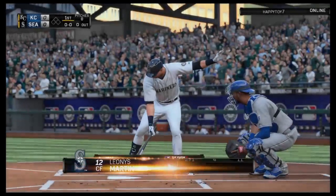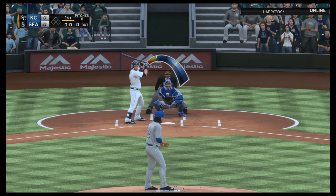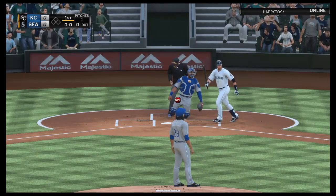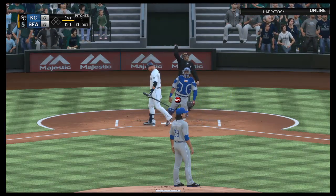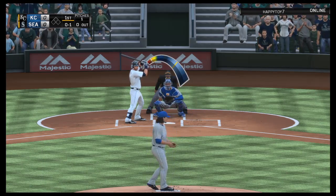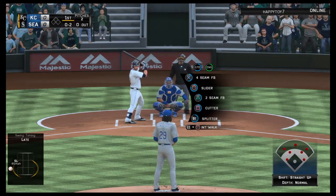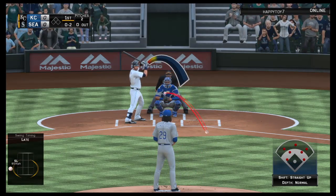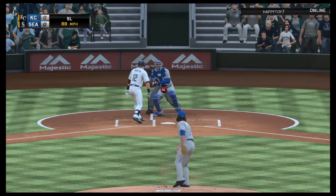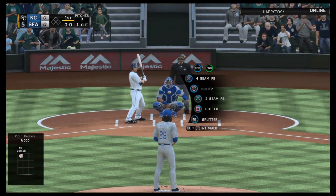Leonys Martin comes to the plate to lead things off here in the bottom half of the first. Center fielder, Leonys Martin. Sends that one out of play for strike one. And boy, they're really giving him fits inside now as he can't get extended there, and it's 0-2 now. You talk about tying a guy up. My goodness. And here's a slider, strike three called, and that'll be the first out of the inning.